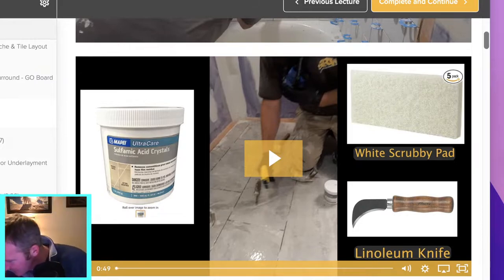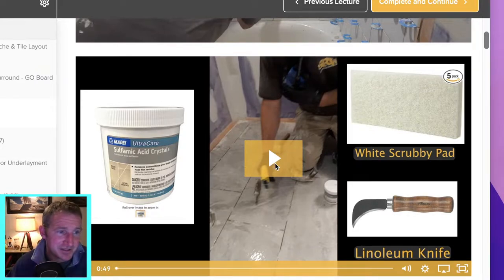Let me show you this here. This is sulfamic acid crystals that you can add to water. This will soften up the thin set. This is primarily for if you waited until the following weekend. If you're a weekend warrior trying to do a bathroom remodel, and you didn't get back to it until the following week, this is how you're going to solve that issue.